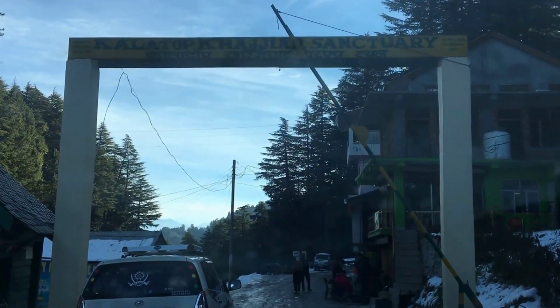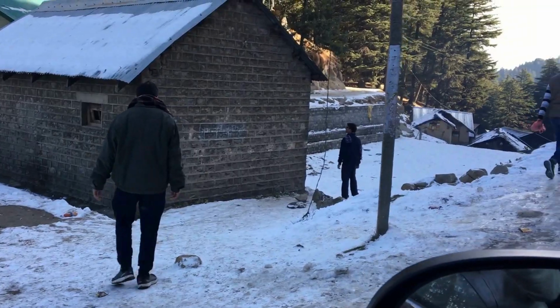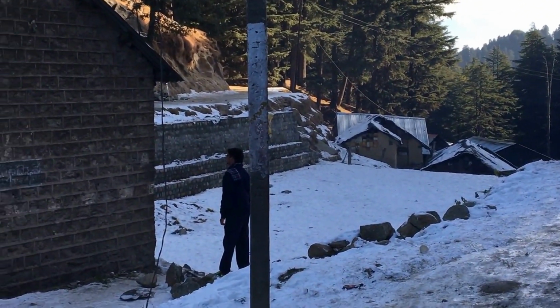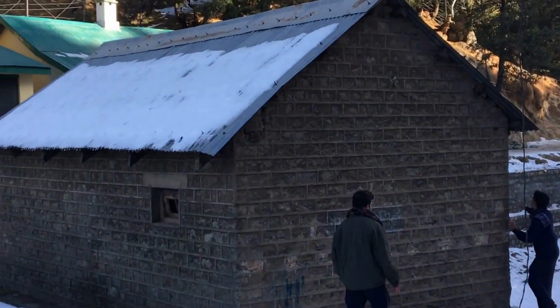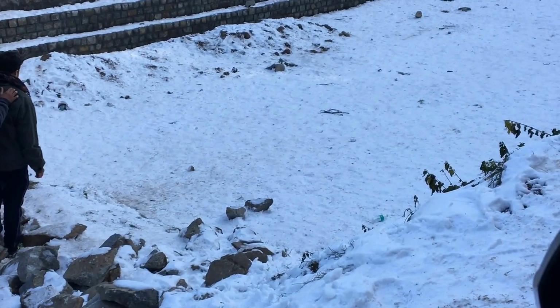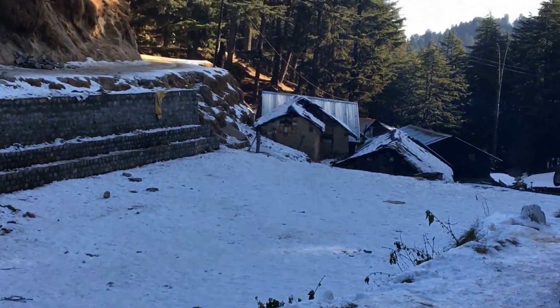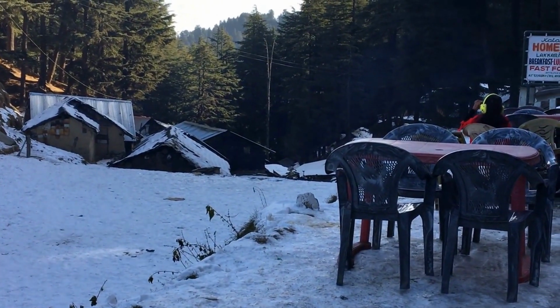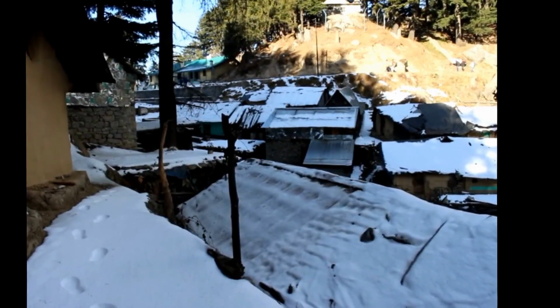We reached the Kala Top Khajjiar Sanctuary Gate, and we spotted a lot of snow, more snow. There were huts around all that locality, and all the huts were covered with fresh, fluffy, soft snow. Oh my god, we couldn't help ourselves but really stepped out of the car and played with the snow for around 15-20 minutes. It was just amazing.